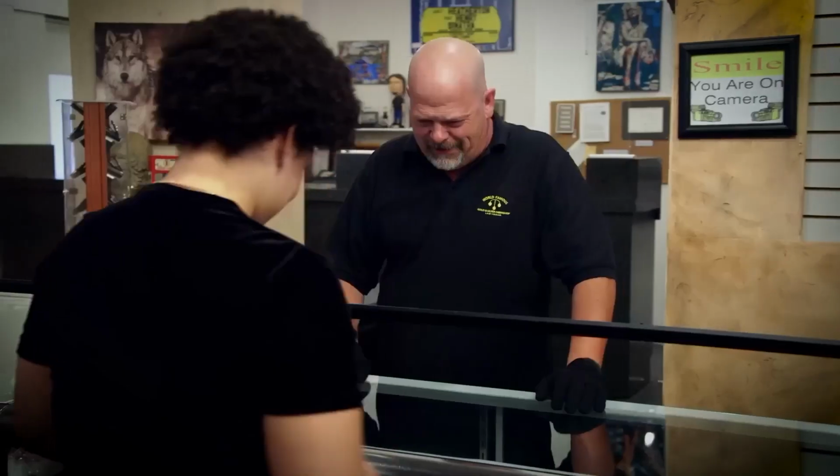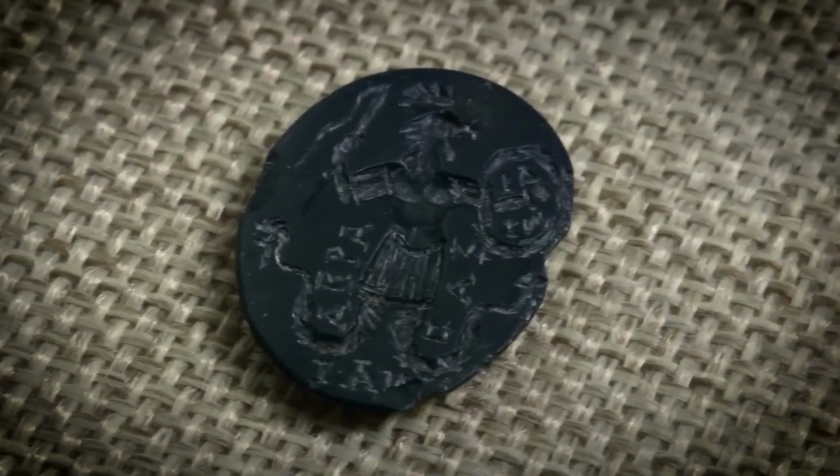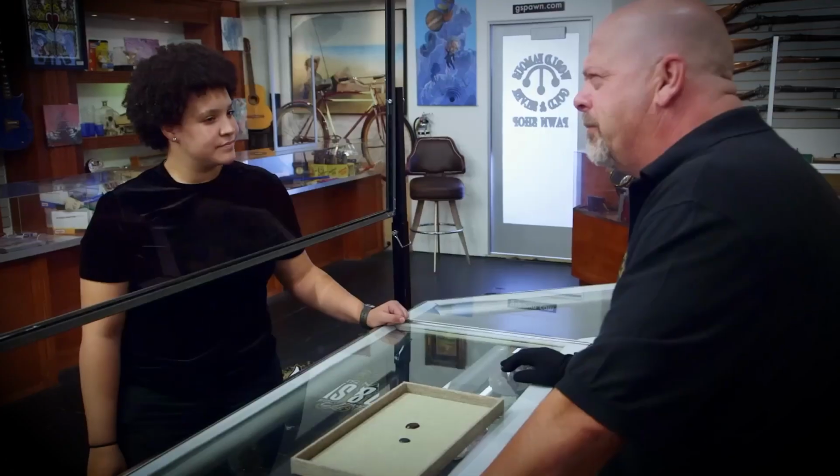Hey, how's it going? Good. What do we got here? I have these 2 Gnostic amulets. Probably have said his name many, many times. You just didn't know it. The Gnostic amulets that took Rick down a rabbit hole.